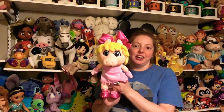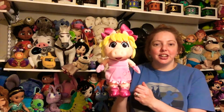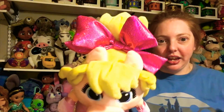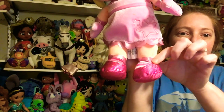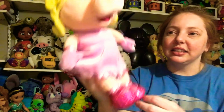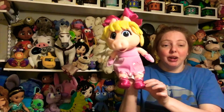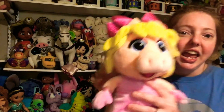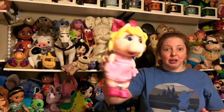This girl right here is amazing. This is the baby's version of Miss Piggy, and this pink bow on top of her head is so freaking shiny, and it matches her shoes. Her shoes are very shiny as well. It's like the same fabric. The girl is styling with her bow and her shoes matching. Her eyes are huge, and her head is huge as well. Like, this girl's head is ginormous compared to her body.